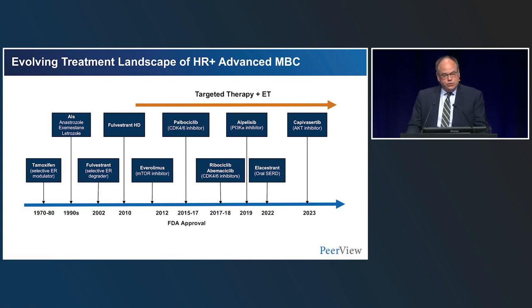So this is the evolving treatment landscape of hormone receptor positive advanced breast cancer. The one thing that I like about this slide is that, if you look over this period of time from the 1970s even to 2012, 15 and 17, we really had very few drugs and the pace of approval was slow. But in the last 10 years, things have picked up considerably. Obviously, with the FDA approval of palbociclib, ribociclib, and of course, abemaciclib, and then subsequently, we're bringing in the targeted drugs, PI3 kinase inhibitor drugs, now recently capivasertib, and of course, elacestrant, an oral SERD.